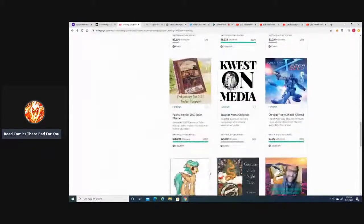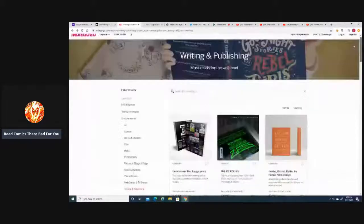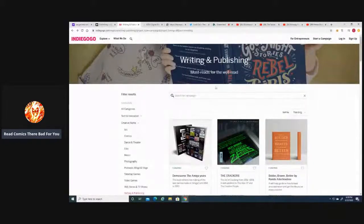There's Combat Frame Exceeds. Yes, basically it's a novel series that's basically like Gundam and stuff, where these giant robots fight for humanity against aliens and stuff. Let's see. Let me go look at this.